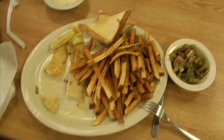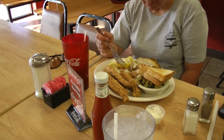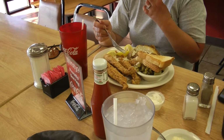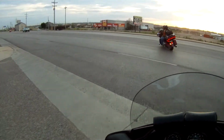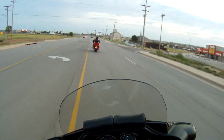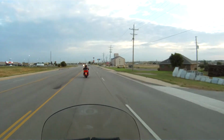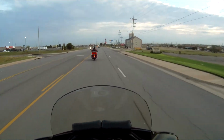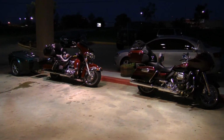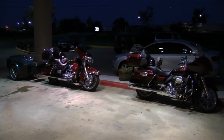I ordered the grilled catfish, Michael got the chicken fried steak, and Patty had one of my favorites, the fried catfish dinner. During our dinner discussions, we decided to call it a day after riding for 12 hours and riding 637 miles in the brutal August heat. We checked into a hotel here in Elk City, Oklahoma, and they were kind enough to let us park the bikes in this well-lighted area to rest after a hard day.